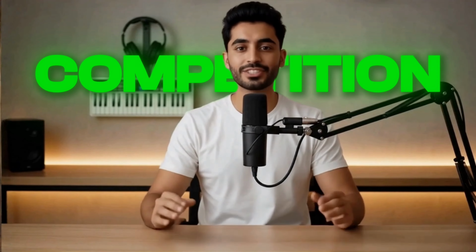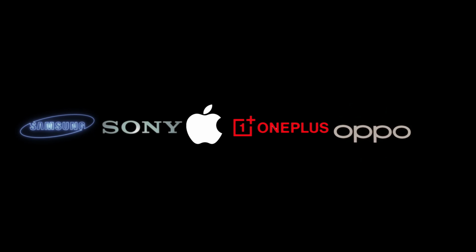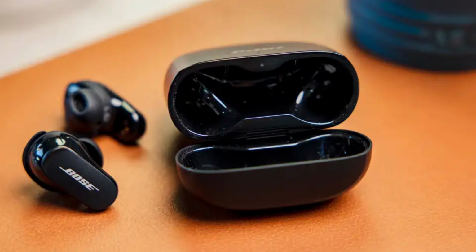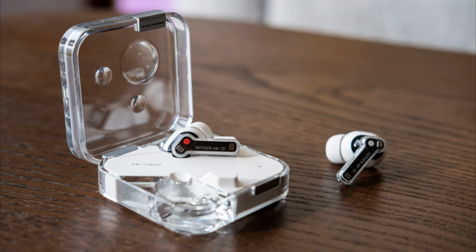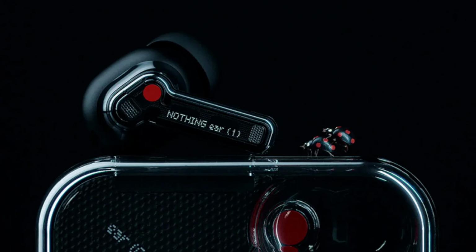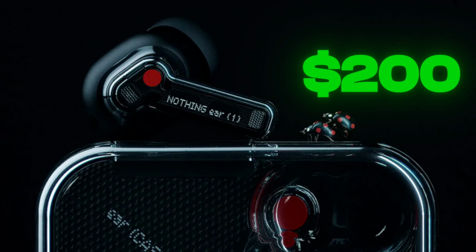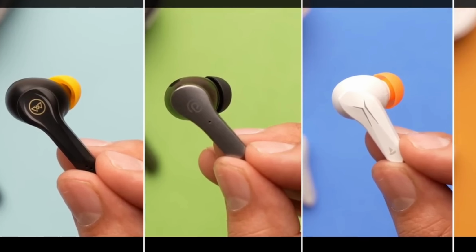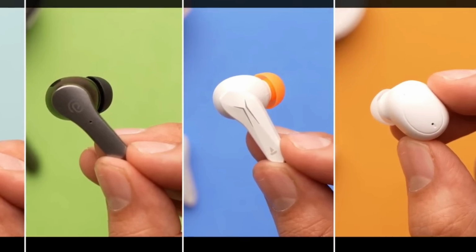Now let's talk competition. Brands like Samsung, Sony, Apple, OnePlus, Oppo, and Xiaomi are all fighting for your ears. Even non-phone brands like Bose, Zebronics, and Nothing are in the game, each one pushing the boundaries of design and sound. And the best part, you don't have to spend $200 to get great sound anymore. Thanks to healthy competition, even $50 earbuds can deliver powerful bass, clear calls, and amazing comfort.